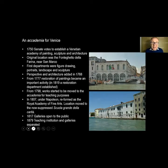From 1798, we begin to see the accumulation of a collection which today becomes the galleries of the Accademia. And a small number of works start to be moved to the Accademia for teaching as examples of good art, things taken largely from the more recent history of Venetian painting. Now, that date of 1798 is no accident.